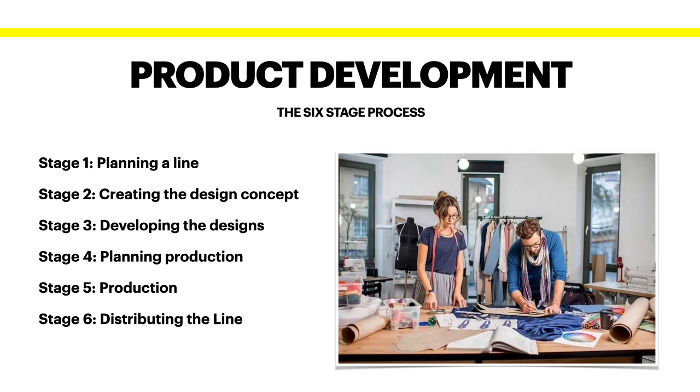Product development. There are 6 stages. Stage 1 is planning a line. Stage 2 is creating the design concept. Stage 3 is developing the designs. Stage 4 is planning production. Stage 5 is production. And stage 6 is distributing the line.